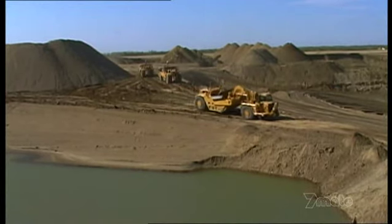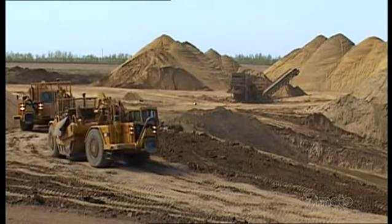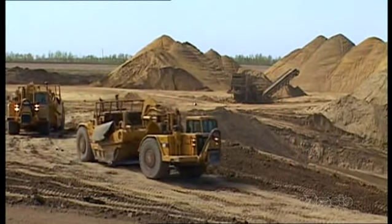Scraper's a very, very efficient machine for moving dirt over a short distance. Now, if you're building a road, building a dam or something like that, you want to move dirt from here to there. Scraper's going to do it, and it's going to do it very efficiently.